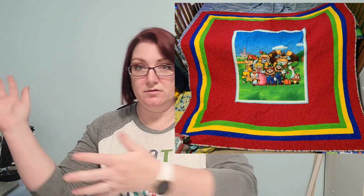So the next one, you'll remember I was like this close to finishing Owen's quilt. It's done. Unfortunately, because it's been so windy, I cannot get any outside pictures of it. If my husband had tried to hold it yesterday, it would have blown sideways. So here is Owen's finished quilt.